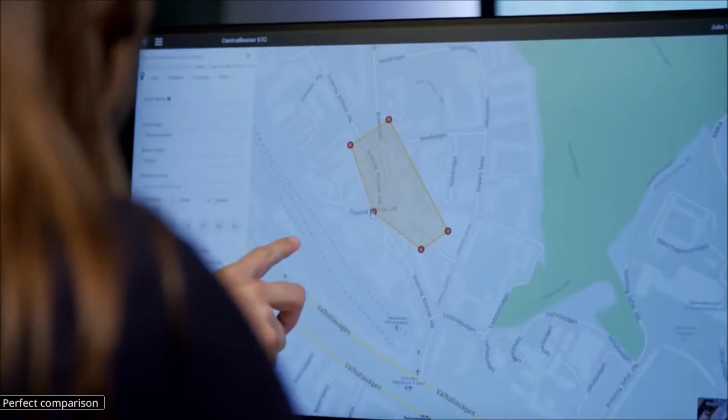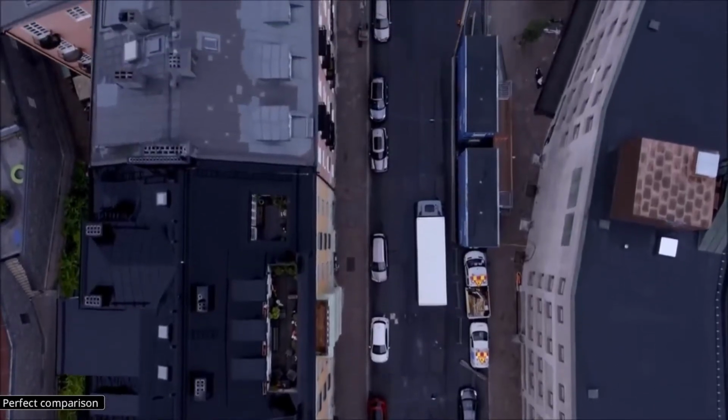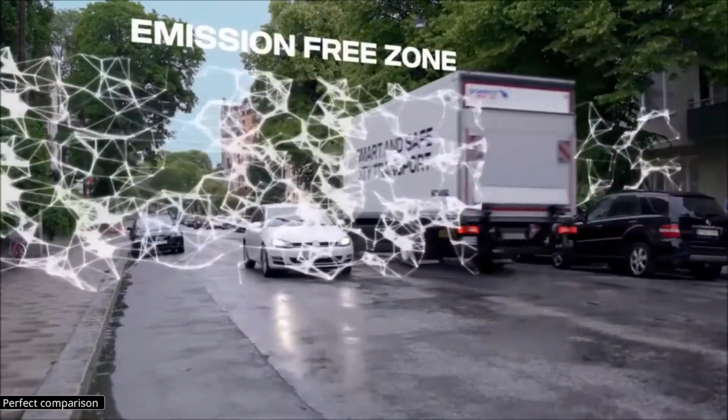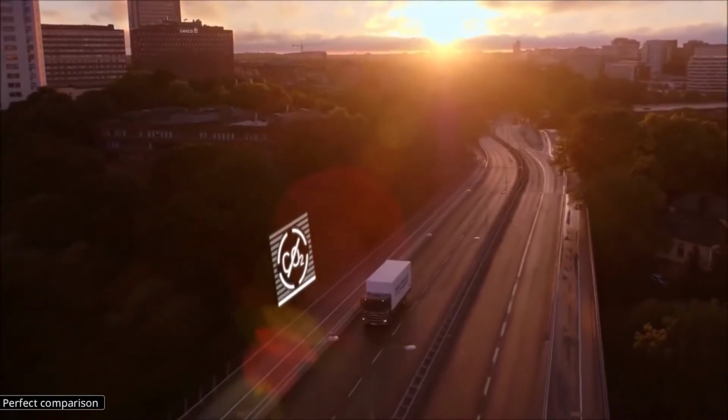Scania Fleet Management System fits right in, making planning and follow-up of zones easy. Scania Zone is the optimal tool to improve operations in sensitive and busy areas. A smarter, more sustainable solution.